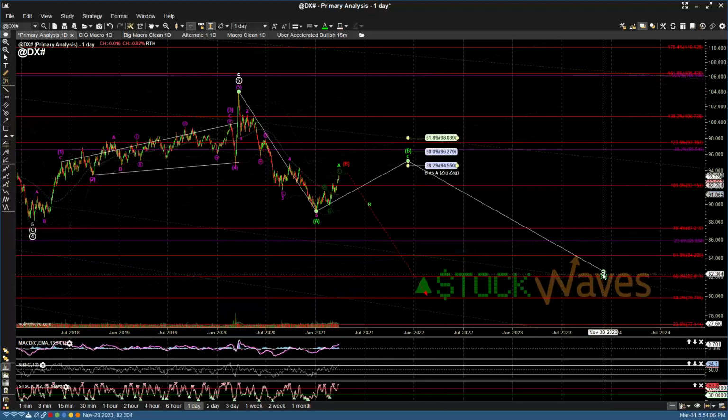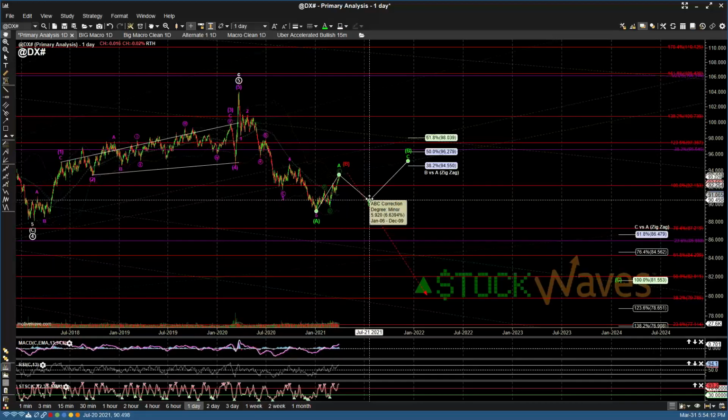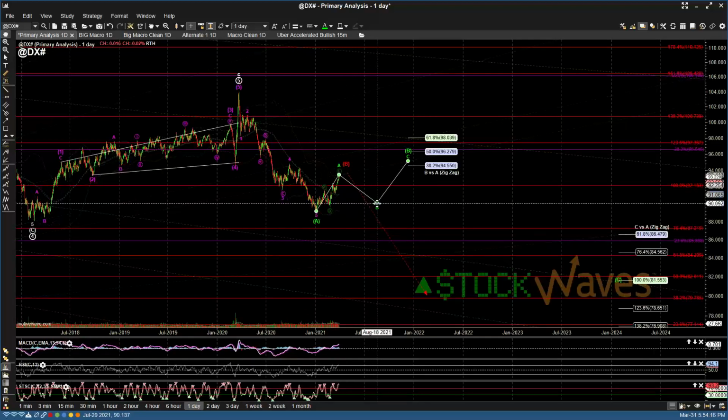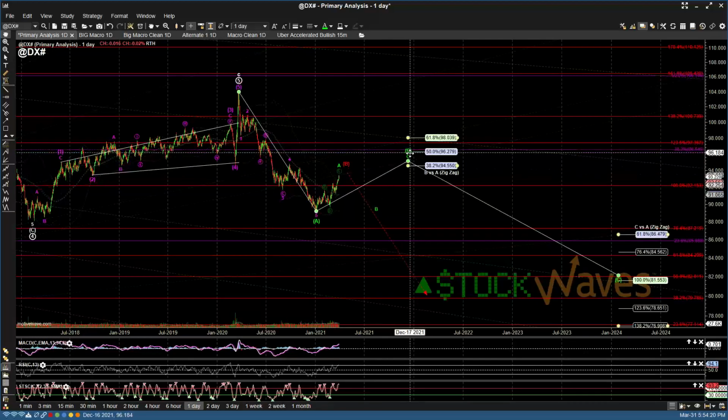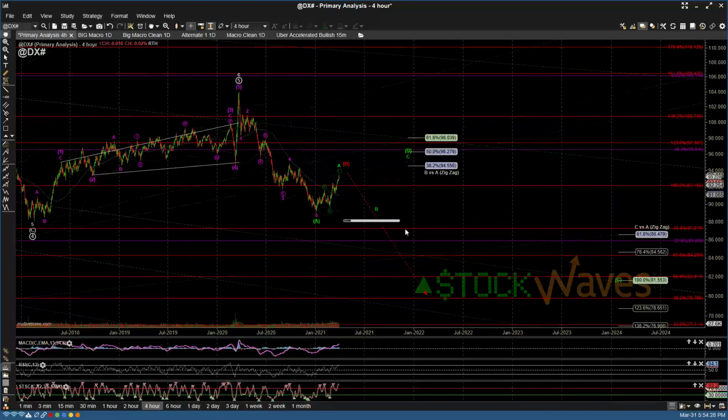I tend to look for things to stretch out longer term. So I would like to see maybe a sharp drop that gets everybody thinking that we're plummeting in the dollar, but maybe it holds around the 90 region again, comes back up close to 94, and then heads down towards the 80 region from there. That would be my ideal.